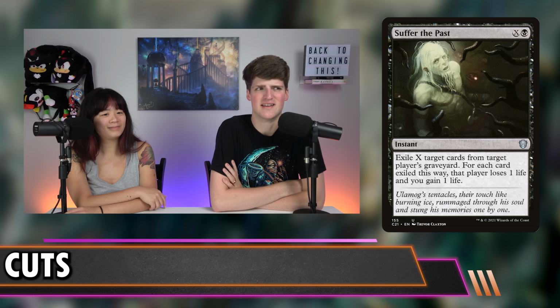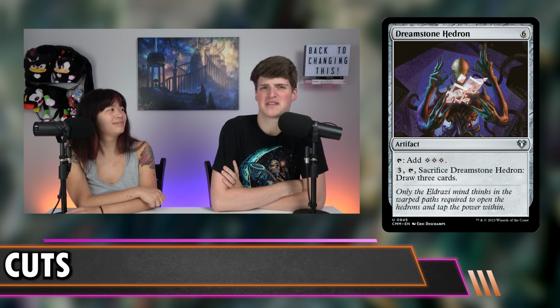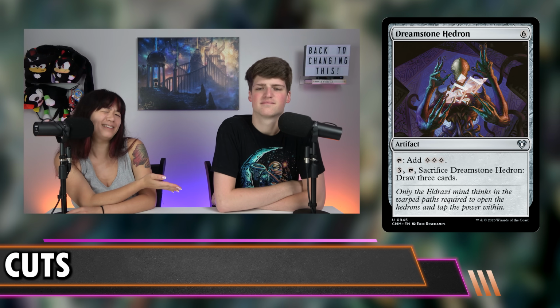As for cuts, this one had some just random crap. I think Suffer the Past is in here because it's from Rise of the Eldrazi. That's literally the only connection I can make. It is so bad, it hurts my brain. Dreamstone Hedron is like 6 mana ramp, and on the surface it might be okay, but we really just don't want to spend turn 6 ramping. We want to be ramping before that and cast a 9-drop on turn 6. We also just don't need it because we can play all 5 colors. If you wanted to play other types of ramp, you can at that point.